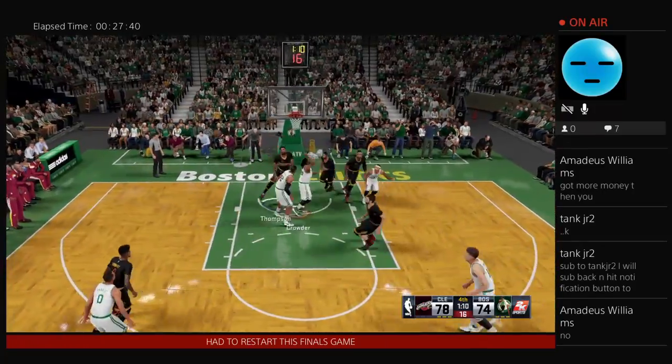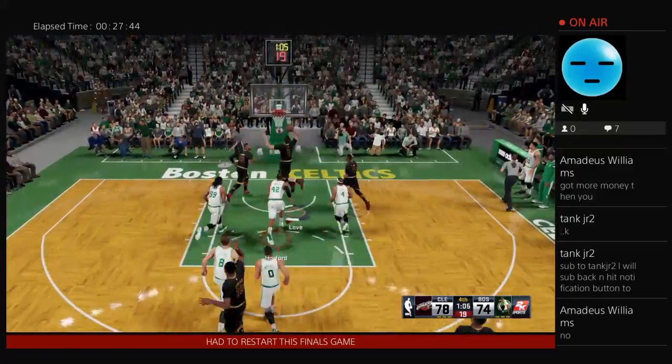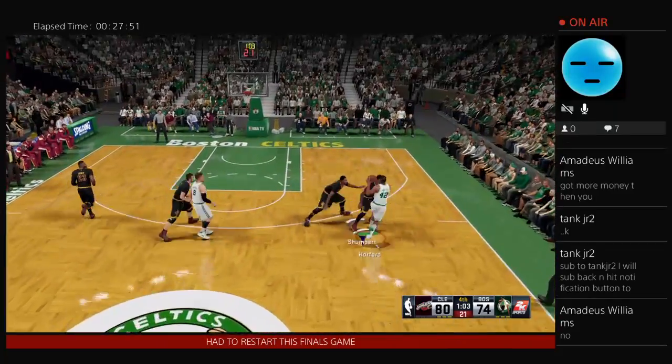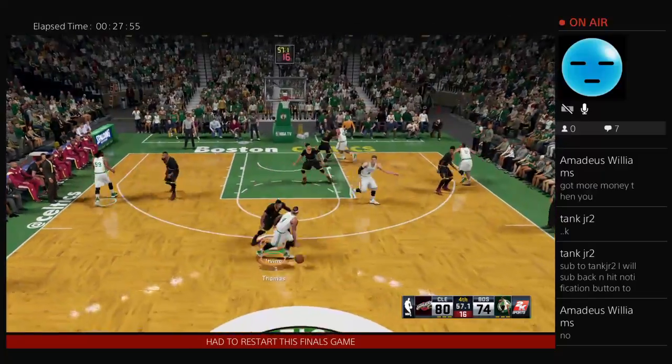Thomas dishes to Crowder. Thompson with the block. And here we go. Love heading to the hoop. Well, that fast break went according to plan. Yeah, nice job there, Greg. Recognizing the opportunity was there to push it, and then excellent execution.